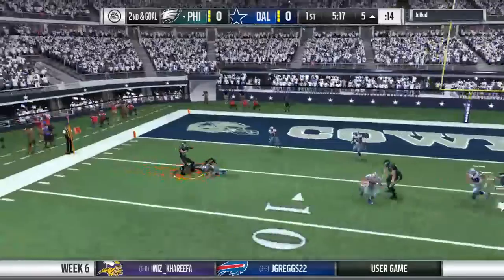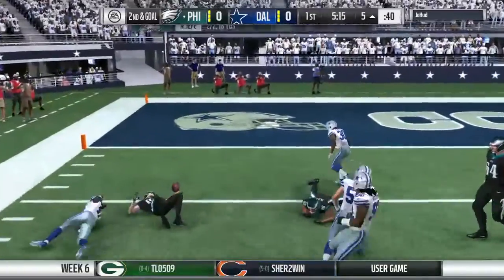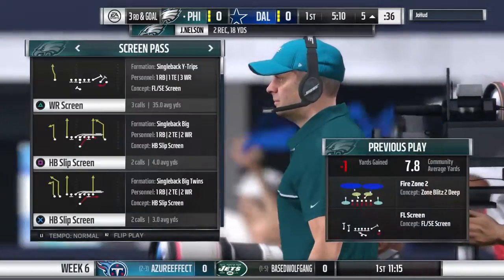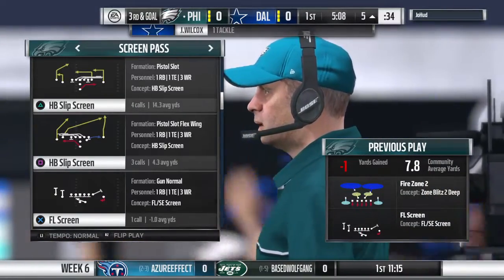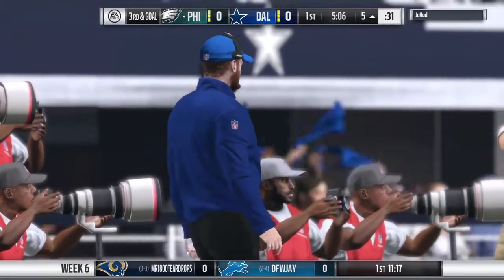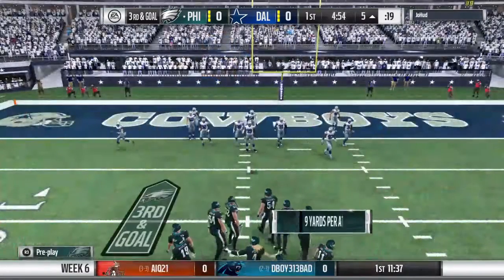Looking to throw. This will be caught at about the 6. They'll lose a yard, and it brings up 3rd. They threw the screen to the perimeter, but to no benefit at all. Tackled behind the line of scrimmage for a loss of yardage. Now from back at the 5. This is 3rd and goal.